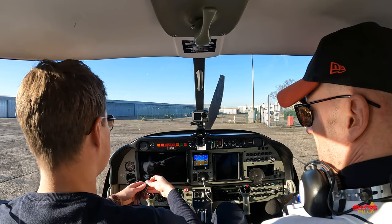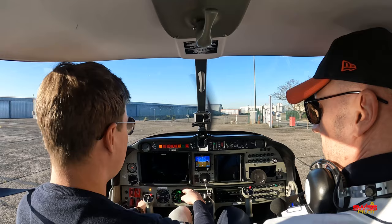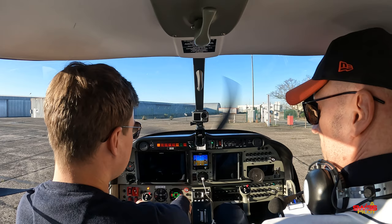And now once the glow light is extinguished, all we gotta do is make sure the prop is clear and we start the engine. And it's running. The oil pressure is in the green range. And we gotta switch this button again. And that's it.